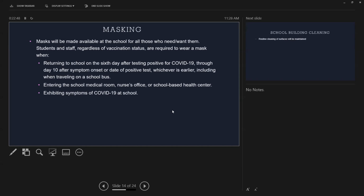If you are returning to school on the 6th day after testing positive for COVID-19 through day 10, you are required to wear a mask. And we will talk to you about those dates when you contact us in regard to the quarantine isolation period. This also includes when traveling on buses. So if you are a bus child coming in off of a school bus, you are required to wear a mask on the bus when you are on days 6 through 10.